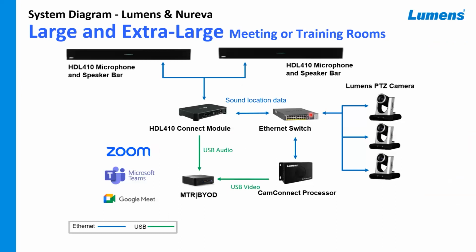And behind the scene, you can see that again, same scenario, just with a couple different products. The HDL 410 up front, data is being collected through module into the Ethernet switch. The Lumens PTZ cameras connect and all communicates back to the Camconnect processor, as well as the HDL 410 Connect module, again, for local and then remote display. Just going to note that, again, we can handle up to 4 cameras. That one scenario we had was 3 cameras, but you can add a 4th camera in this environment as well.